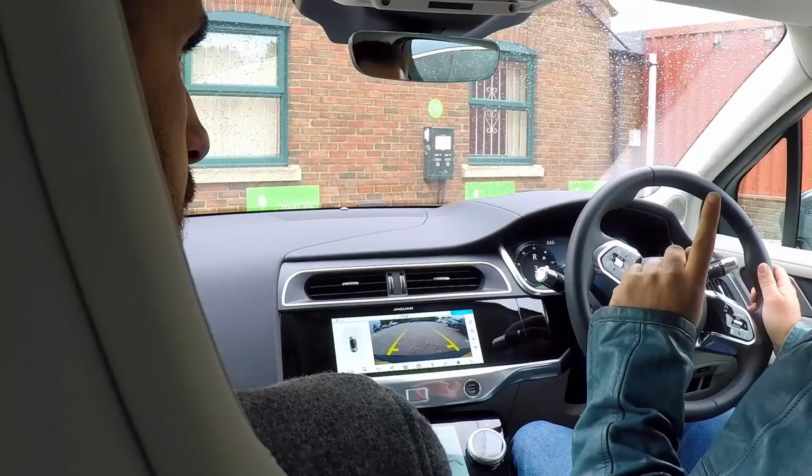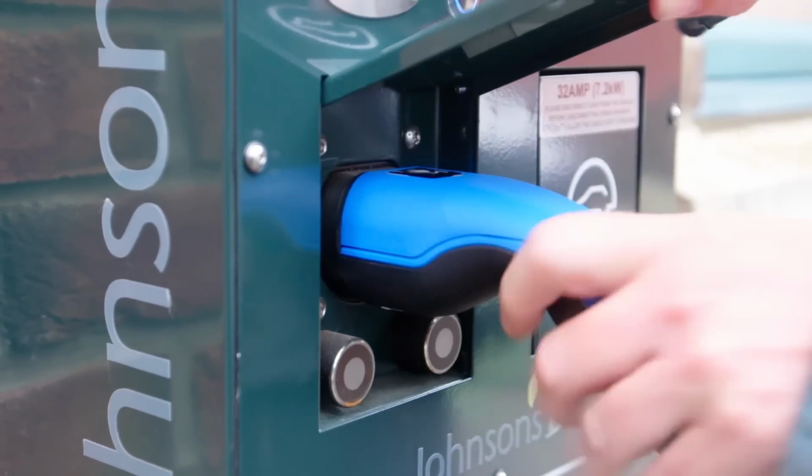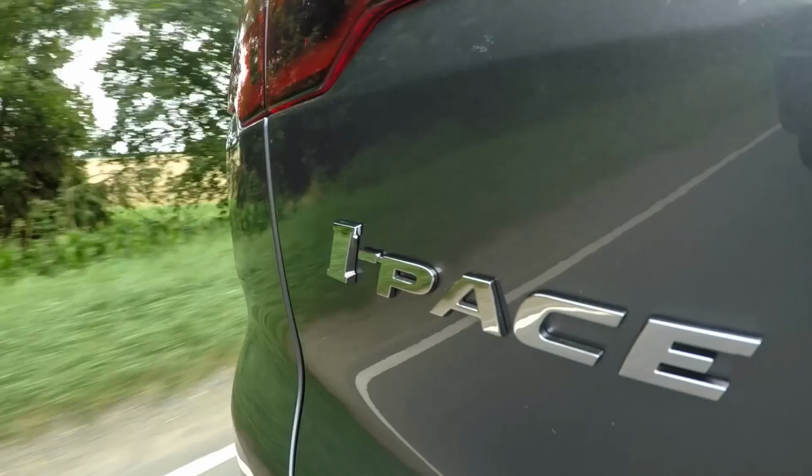Your first full electric car driving experience. Yeah. And Johnny tries to persuade committed petrolhead Jimmy that electric cars are the future, using Jaguar's game-changing I-Pace.